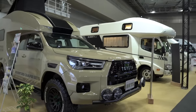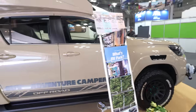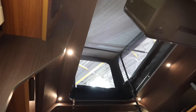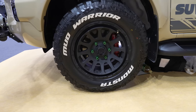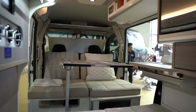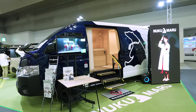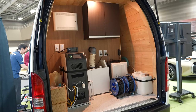It's the Toyota BR75. It got the Good Design Award this year. Incredibly long. Look at the size of this vehicle. Or like a terracotta tile. Really, really spacious inside here. Oh, I love this. It's like got a sauna in there. Oh yeah, that's awesome. I would go camping every weekend.